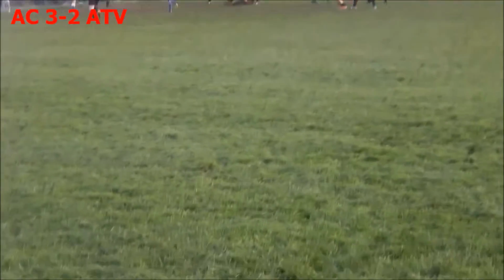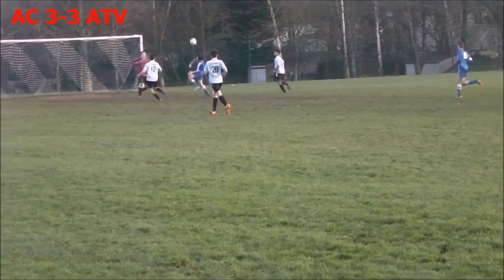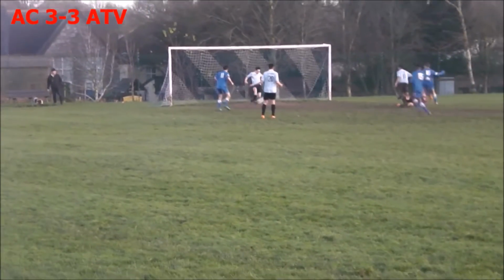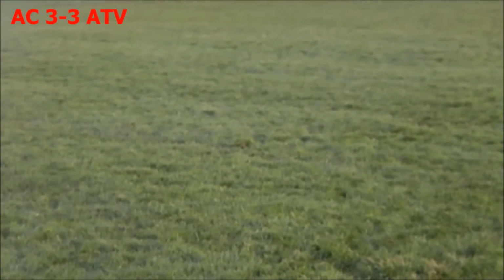Bernie saves on the line, only as far as their striker, who nods it down and the shot goes in. Number 16 it was, who had the initial shot which Bernie blocked off the line, heading it down towards number 11. If you look in slow motion, you could have called it as just offside, but it all happened so quickly, it's very hard to tell. Either way, it's 3-3. Activate have done well to draw level.